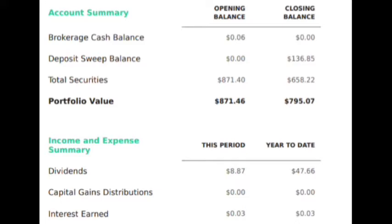However, my year-to-date dividends for the Robinhood portfolio in the year of 2019 were $47.66. And then from the time that I received my cash management card until the end of December 31st, I was only paid 3 cents.